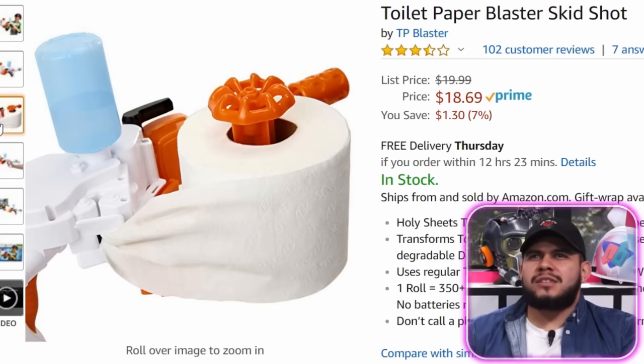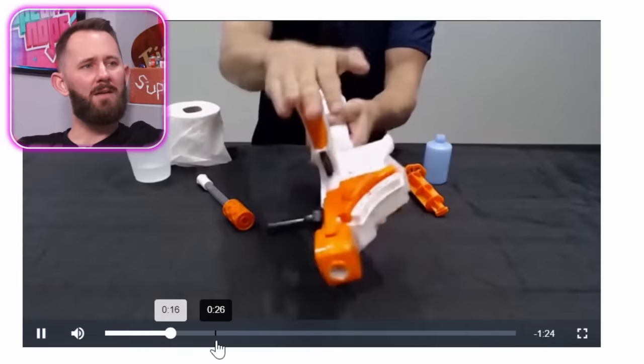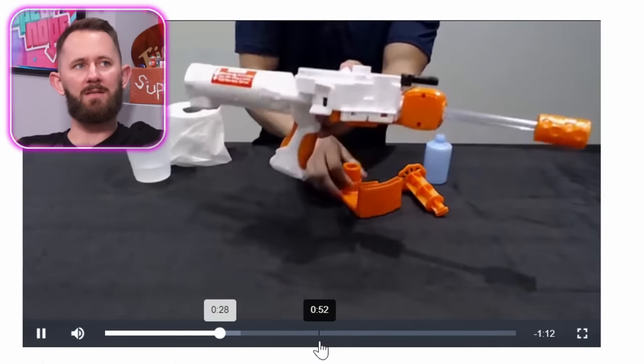Wait, so this is essentially creating like spit wads. Yep, that's what it is. That made more sense to me. I don't understand what this company thinks. Who's gonna buy this? Kids might want it, but a parent's gonna be like, I don't want you to make a mess in my house. To be honest, I would buy this for my kid. And they're allowed to use it in the house? Maybe only outdoors.